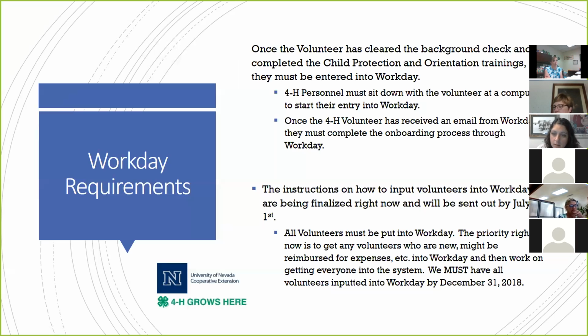And so yeah, I'm trying to find out those answers about Workday for everybody. The one thing I do know is that Alyssa put together some really good instructions for inputting the volunteers into Workday. Paul put together some really good instructions too. So those are out with some staff trying to work out the bugs, but I'm trying to meld those two together. Yeah, there's a couple of steps missing, so I can let you know what I've written on my note sheet to say, here's what you need to do next. Yes, exactly. Those are the types of things, and my goal is to have those out by July 1st.